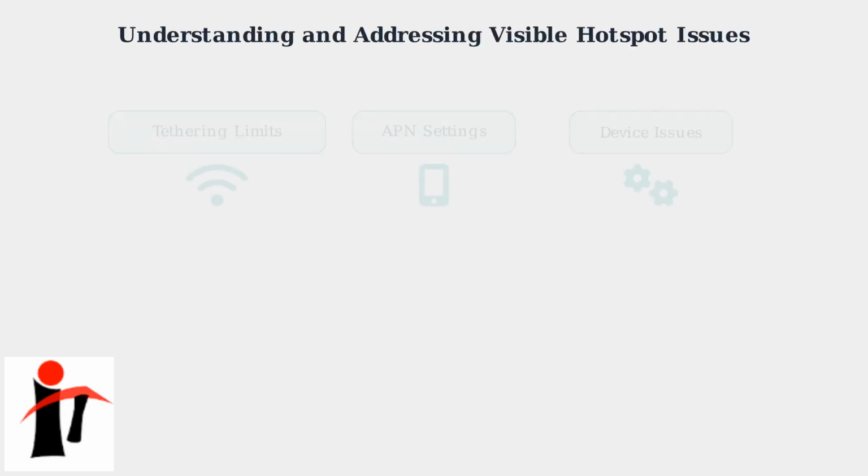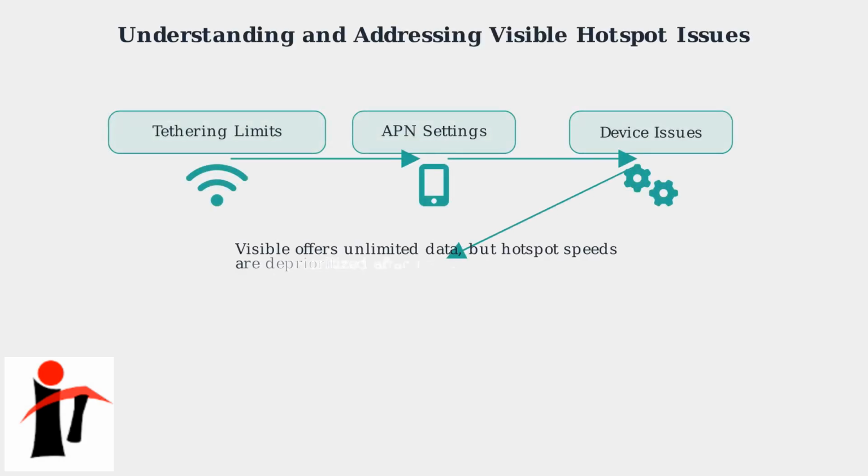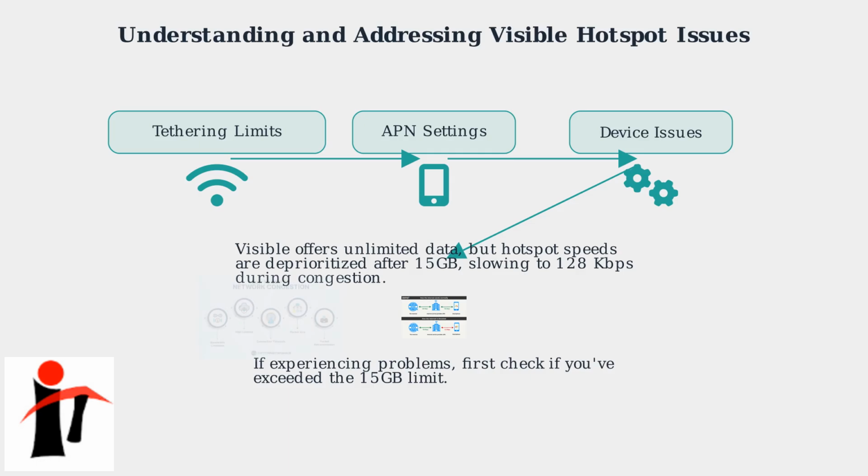Visible hotspot not working. It's often due to tethering limits, APN settings, or device issues. Visible offers unlimited data, but hotspot speeds are deprioritized after 15 gigabytes, significantly slowing down to 128 kbps during congestion. If you're experiencing problems, first check if you've exceeded this limit.